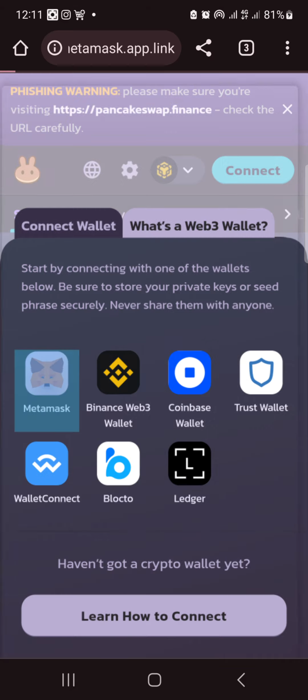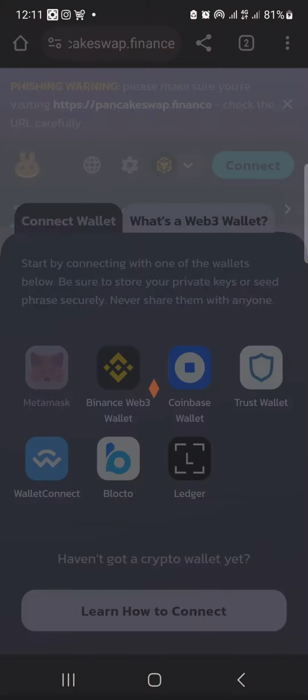Yeah. I'm connecting to MetaMask. You can do Trust Wallet if you like, these are the two wallets we recommend, MetaMask or Trust Wallet. So it's connecting to Trust Wallet. You have to deal with me because the network is slow. Okay? Network is slow, so deal with me.